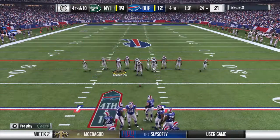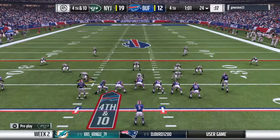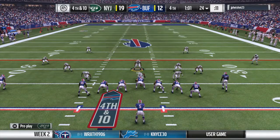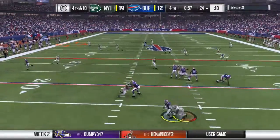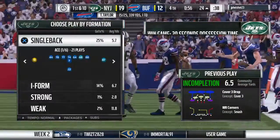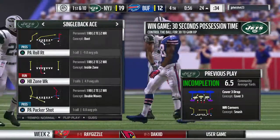Down 7, and they've got to go for it here on 4th down. Come on, let's go. Run 38. Flex round. Flex round. And the wideout in motion. He'll look to throw. And that is incomplete. They had to go for it with such little time remaining. And the Jets are going to get the football here in great field position.